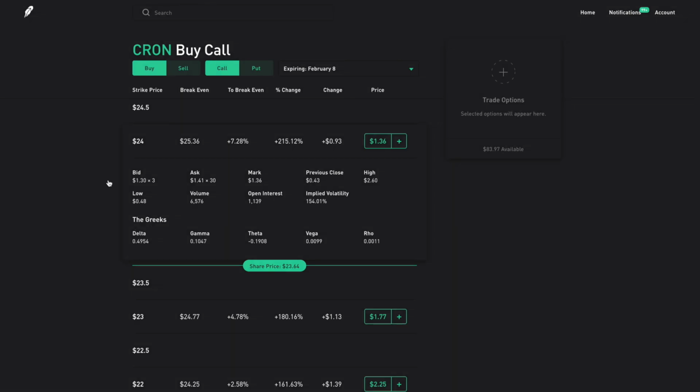The Greeks may be a little intimidating for you in the beginning, but I'm going to put them in a very simple way for many people to understand. This is not 100% accurate all the time, but it is a very good base to start off on when you're trading options. So I'm going to cover delta first.